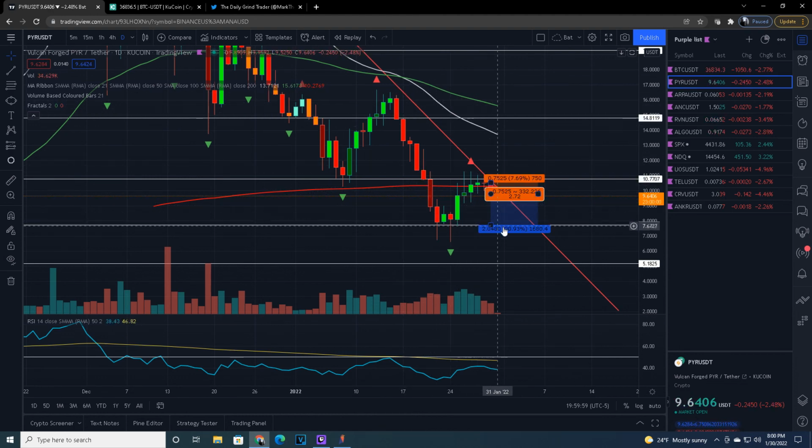So I'm expecting a gap down at least back to this level of support resistance at 770, but it could very easily come all the way down to 522, 520. So I'm going to watch this. If I get a power move, I might remove my take profit position and let it ride a little bit farther down.